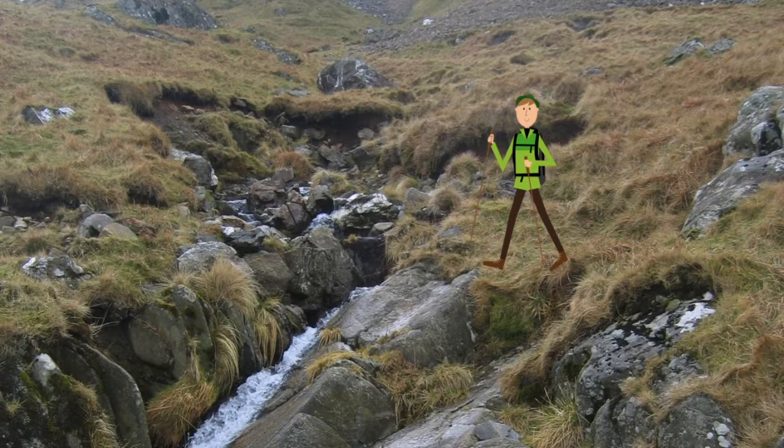As we climb higher, we reach the halfway point. It's time to take a break. Let's sit down next to this mountain stream, bubbling up from the rocks. Take your boots off and dip your feet in, enjoying the cool water washing over your feet. Does it tickle? Or make your toes go numb?